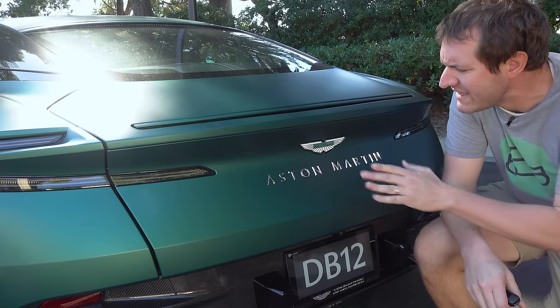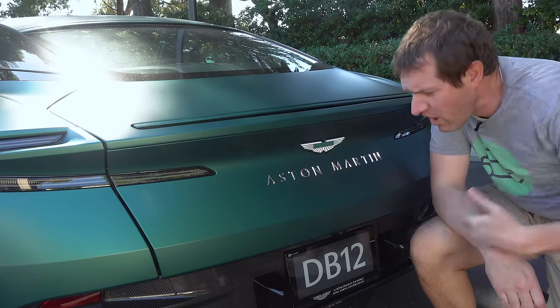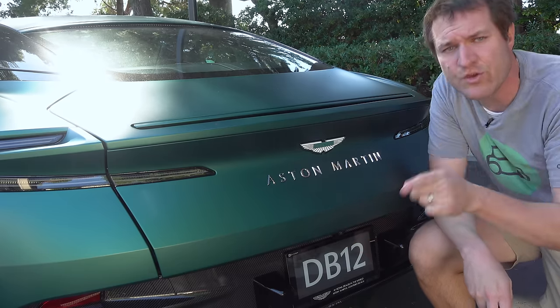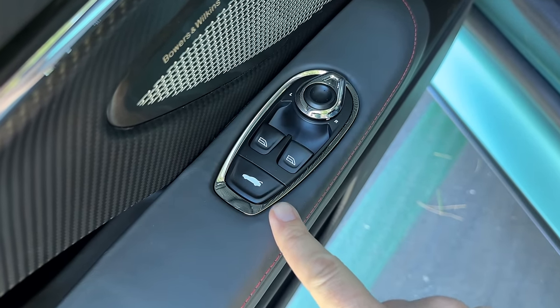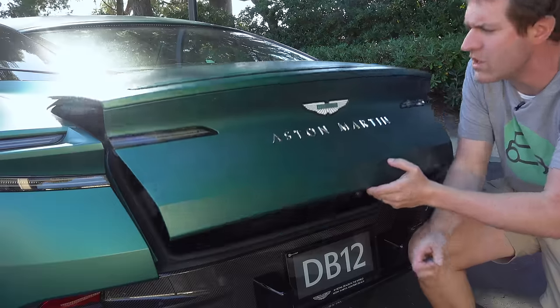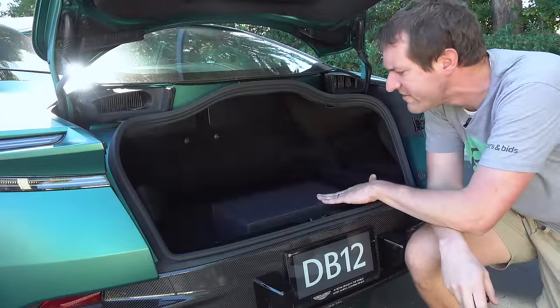Now, annoyingly, there is not a button back here that you can use to open up the trunk. You walk up to the car, you can't just push a button and open it. Instead, you gotta use this button on the driver's door panel, push that and the trunk opens, or there's a button on the key fob, you press it and the trunk unlatches, and then you can open it up. A little bit annoying.